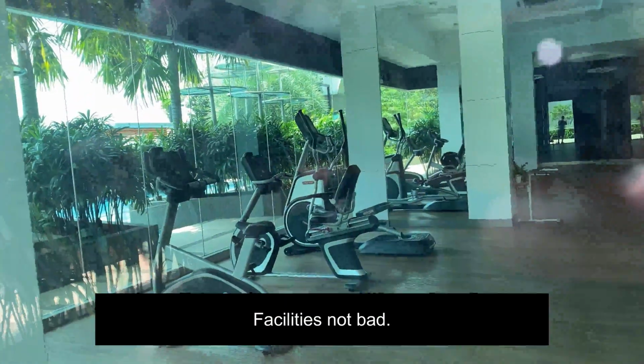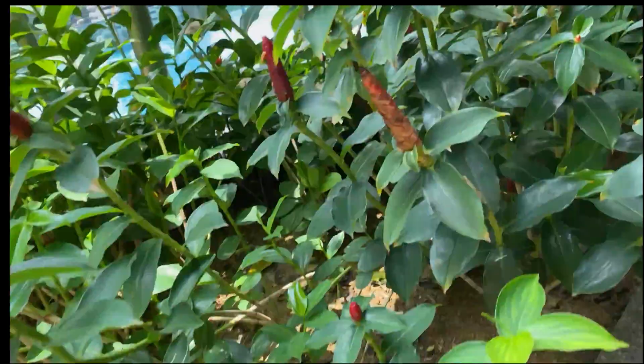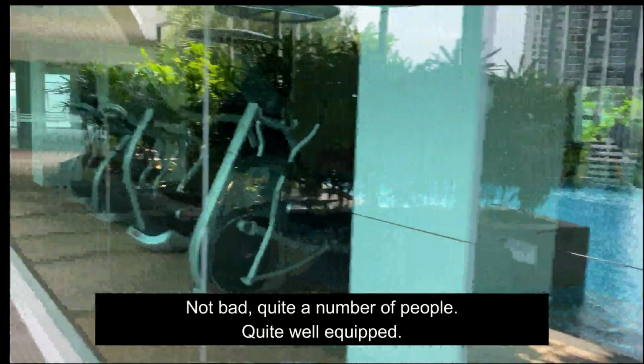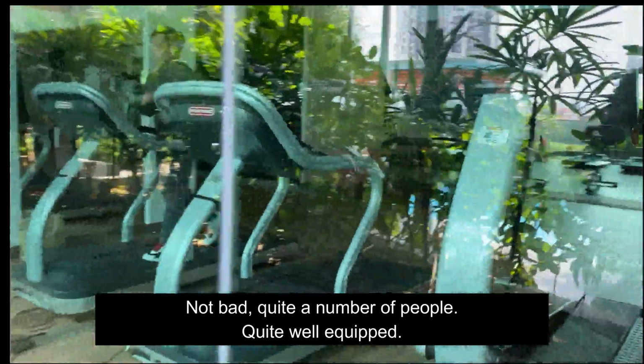City's not bad, huh? Landscaping beautifully done. So it's a gym. Okay, not bad, but quite a number of people. Quite well equipped. You can see the dumbbell inside. I don't know whether the video can get or not.